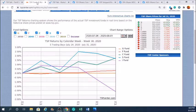How did the charts look from a chart perspective? As you can see for the C, S, I, and F funds for the week, guys, we kind of had a bumpy week. The equity funds were up there on the 27th, and they moved back down to almost break even. And then they really took off on the 29th of July. The C and S were about even, while the I fund really broke down. I'll show you that later in the technical analysis charts.